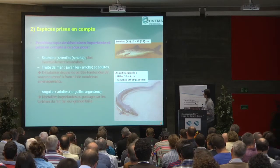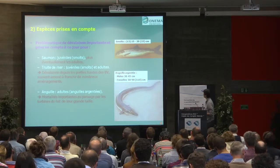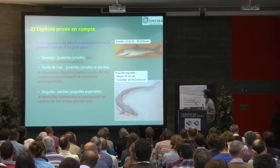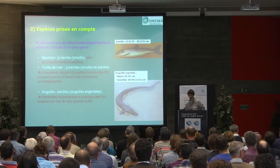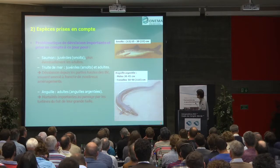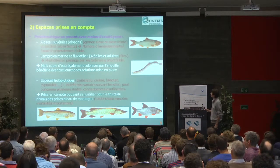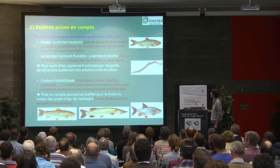Furthermore, we also focus on the eel, also the silver eel, where mortality rates are very high. Mortality during downstream migration mainly holds true for the females, which spawn in the rivers. They are between 15 and 90 centimeters long. The males mainly remain in the lower parts. They are 30 to 45 centimeters long. We don't focus so much on them because they do not have to pass so many obstacles and barriers, and therefore their mortality rate is lower.